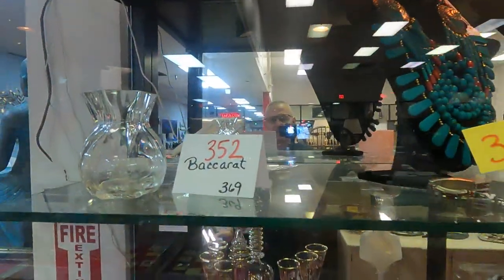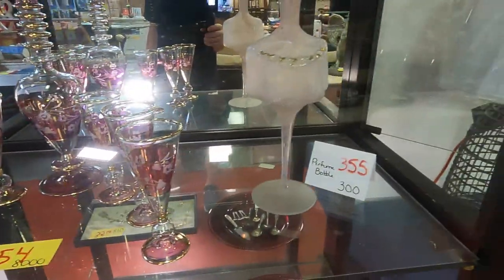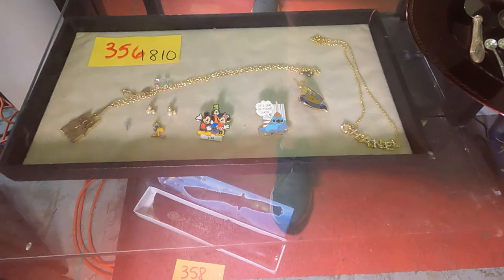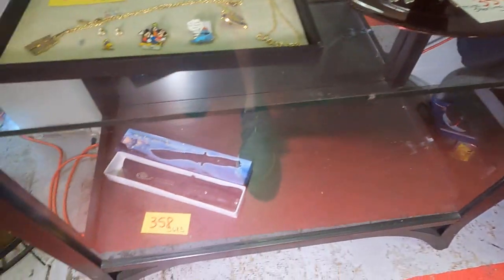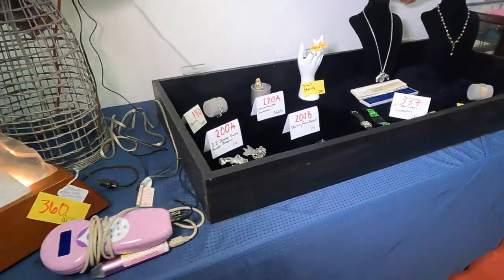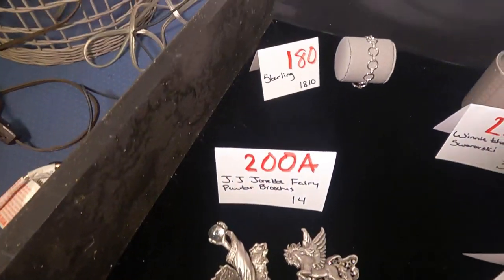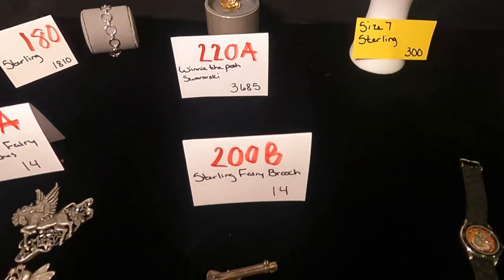We have baccarat. We have all these gorgeous pieces. Perfume bottle. That thing is like 12 inches tall. More really cool jewelry, Disney pins, miscellaneous sterling. We also have knives. Speaking of sterling, we have a set of sterling silverware for the specialty sale as well. So be prepared for that, guys. It's going to be rocking, rocking, rocking.